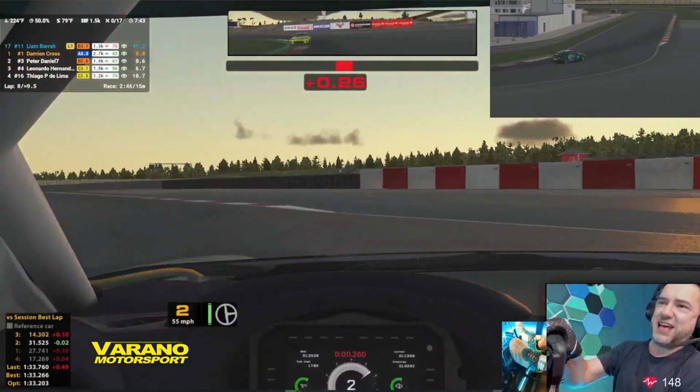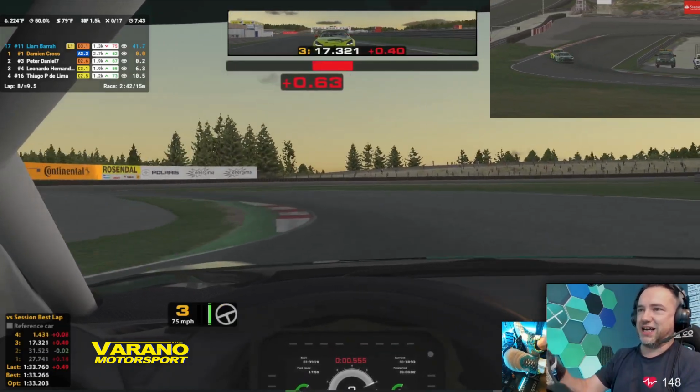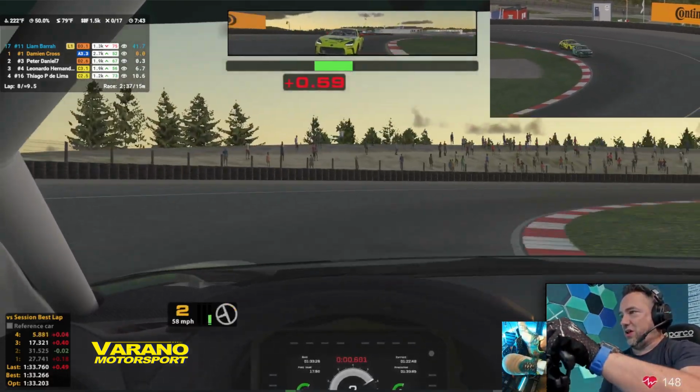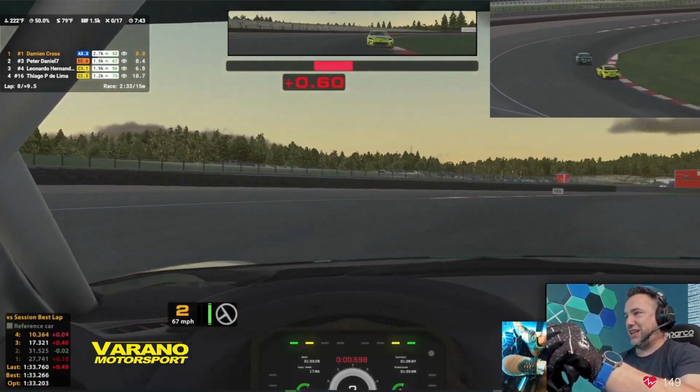I've missed my gear there. I went for second and it didn't give it to me. It's brought him back into play. I had to have two stabs to get down to second gear. Nonetheless, that's another lap ticked off.